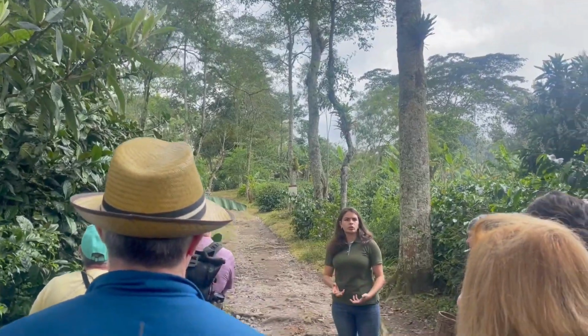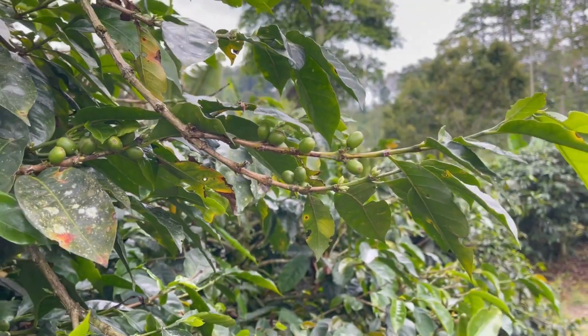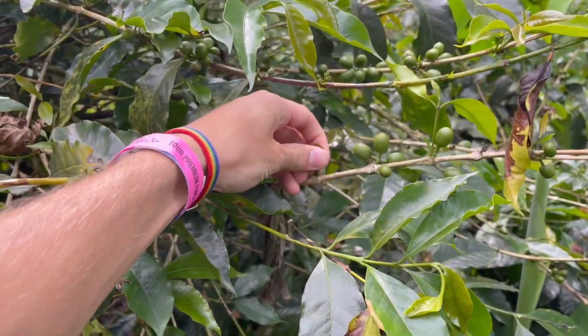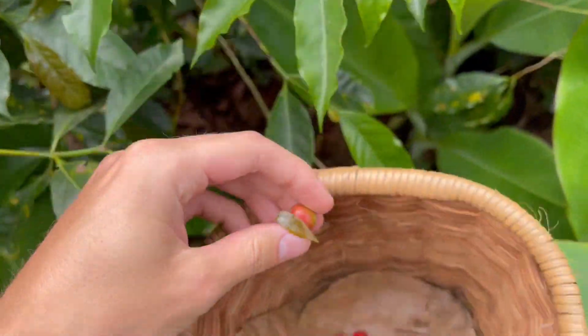The tour has started and we all got a little basket to put in the picked beans. Our guide, a very energetic Colombian girl, was explaining to us that they almost do every part of the process here on this coffee farm.